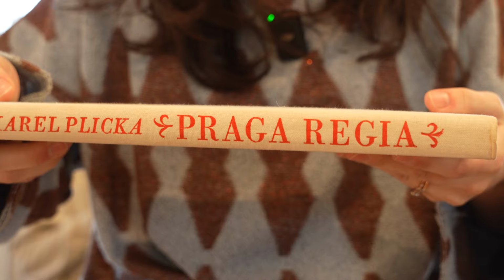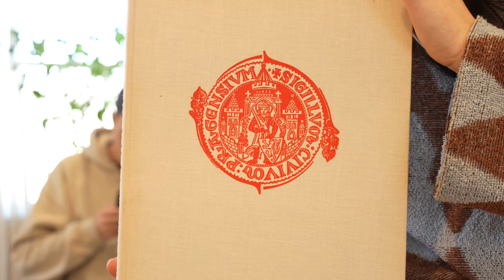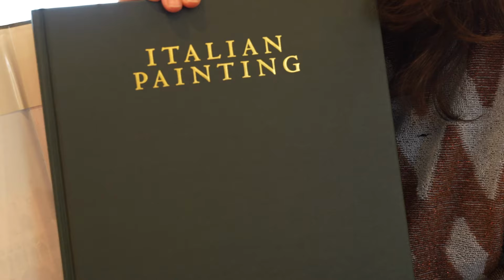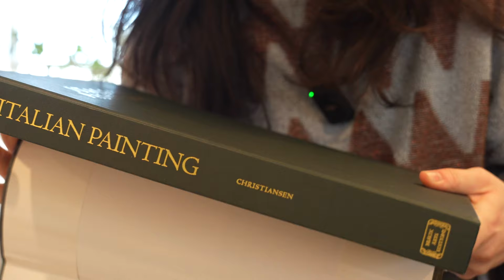I got a couple books. I love this red lettering on the white fabric. And this has just so many beautiful images in it. And then I also got this Italian painting book, which if you take off the cover, has a really pretty deep green cover with gold lettering. Y'all are lucky I'm letting this one come to the shop because I'm obsessed.